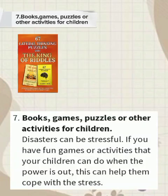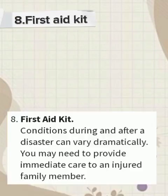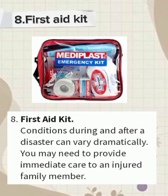Seventh, books, games, puzzles, or other activities for children. Disaster can be stressful. If you have fun games or activities that your children can do when the power is out, this can help them cope with the stress. Eighth, first aid kit. Conditions during and after a disaster can vary dramatically. You may need to provide immediate care to an injured family member.